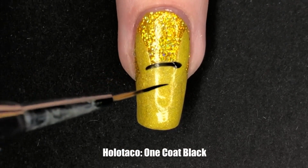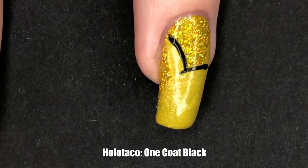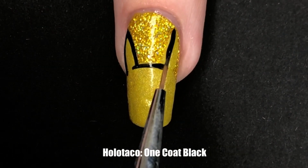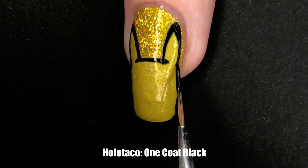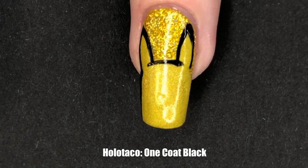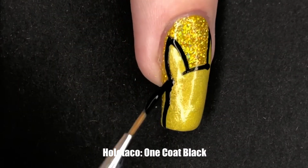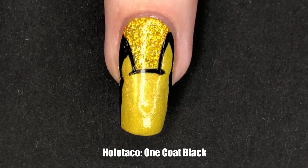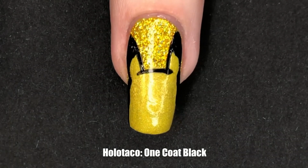So as you can see, I am now going in with black, and I'm just creating a nice little outline of our electric mouse. I am going to just be outlining the entire yellow, and something that I didn't really account for when I was doing this in person is Pikachu kind of has a smaller circle for the top of his head, and then he has these big round cheeks. Well, that didn't translate very well on the nail, so when I tried to create that illusion, it just made him look a little squirrely. Pikachu's not squirrely.